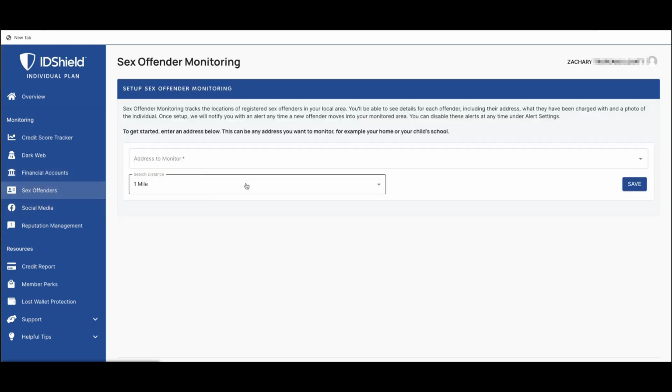IDShield also offers sex offender monitoring right here, which a lot of the other brands do offer as well. I think you can also get this through public records, but basically you can put in your home address and it'll tell you any publicly registered sex offenders in your area.